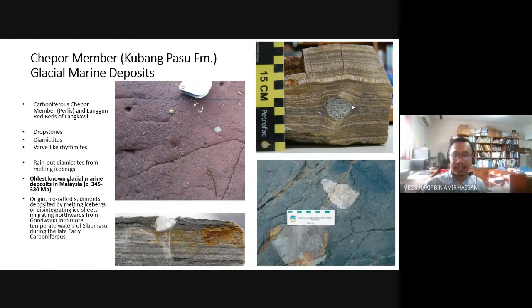All right, so we have nice evidence for glacial marine conditions, and these are closely associated with the marine fossils that I've been talking about in the previous slide. Okay, so these are not found in other parts of the outcrop. They're just above it or just beside our fossils here.